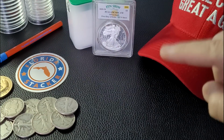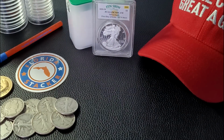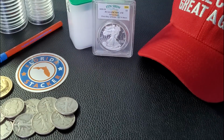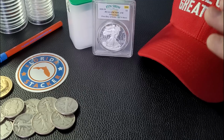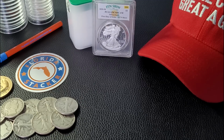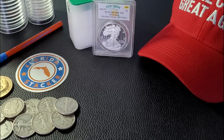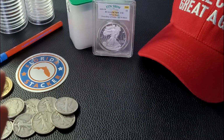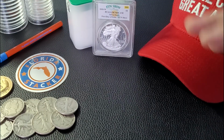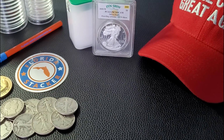Okay, so NGC was not there. PCGS was there. However, they were not doing on-site grading, and they did not have a specific label for any of the coins. So I feel like this show, in many regards, was half-baked. Now, they did their best. Okay, I get it. We're in a post-COVID world, and things have changed. Things are taking a little time to get back to normal. It was a little frustrating.